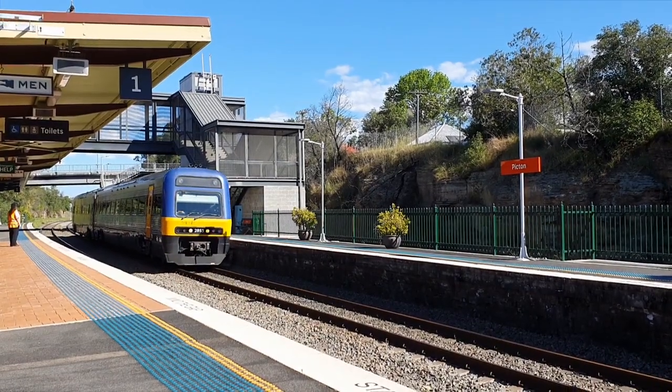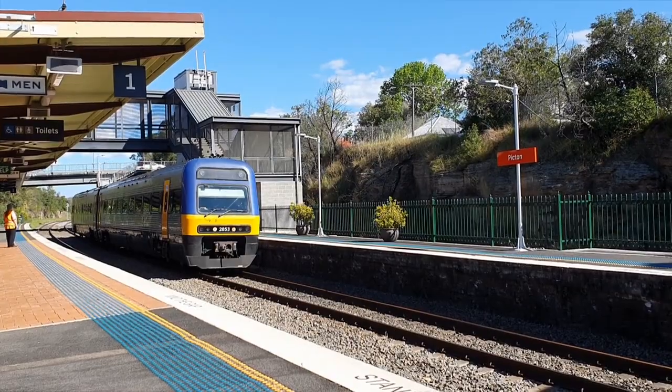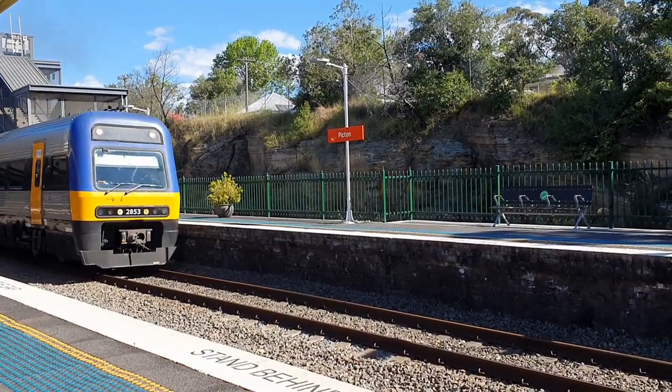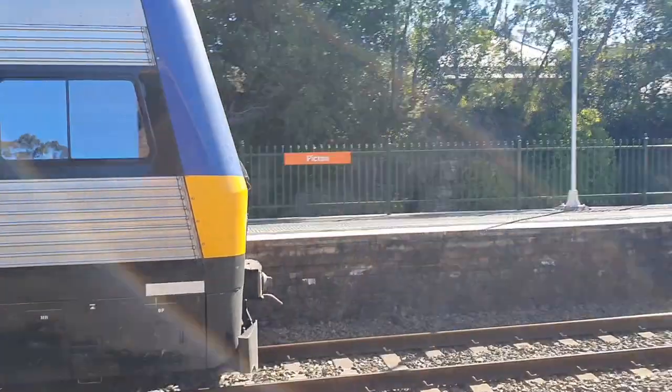Picton Station is an interesting station in that in order to go to a destination that is north of Picton, you actually have to go south. And to go to a destination which is south of Picton, you've got to go north out of Picton Station.